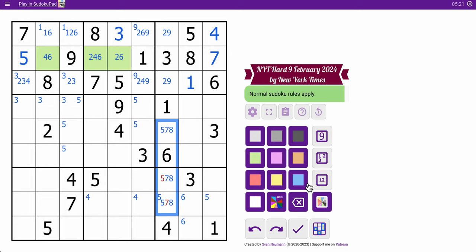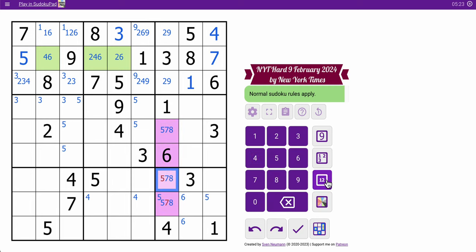Okay, 5, 7, 8, and that's a triple. This is not 5, that's not 7. Okay, these four cells are 1, 3, 5 is possible, 7, 9 is possible, 2, and 8. That's not 5, and that's not 9.